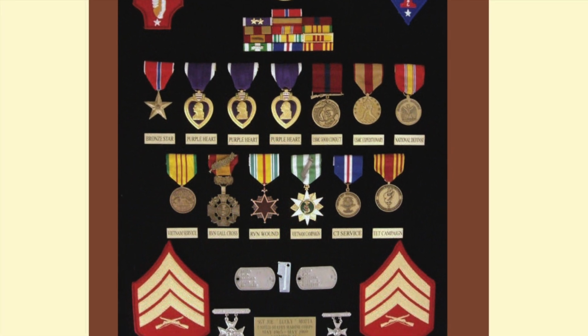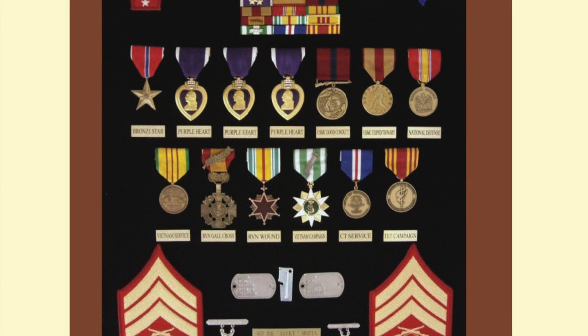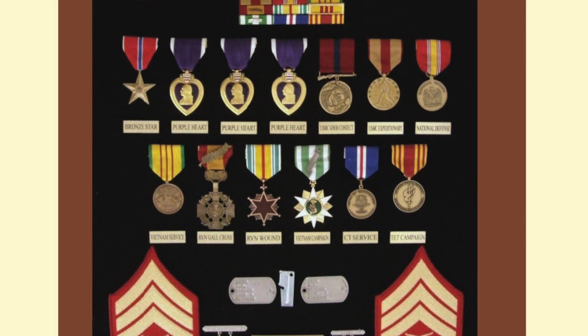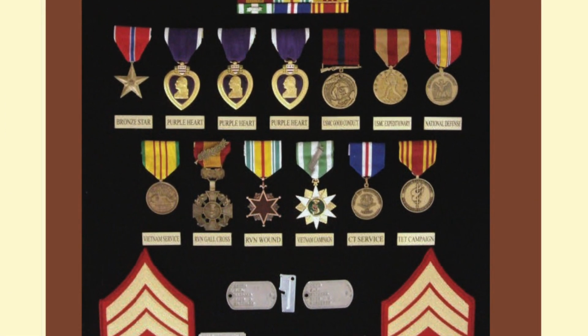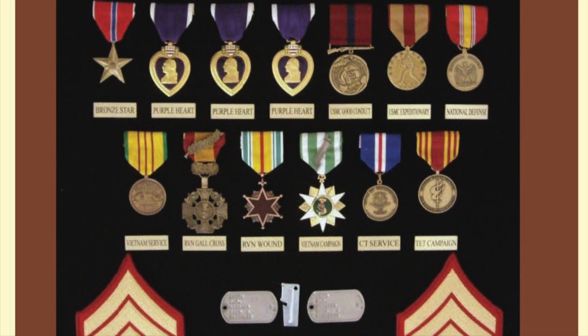He's also got the Vietnamese Wound Medal, maybe not completely kosher, but who's going to argue with the guy who has already received 3 Purple Hearts? And you know he's a combat Marine because you can see his P-38 between his dog tags.